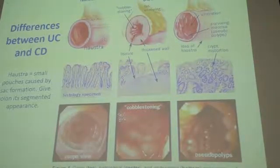would be the same. And now if we look here, again, you don't see the thickening, but you see crypt distortion. Okay, so these are the crypts, not looking good at all. And once again, where are the villi? Okay, so you have a non-functional intestine.